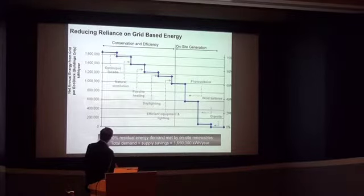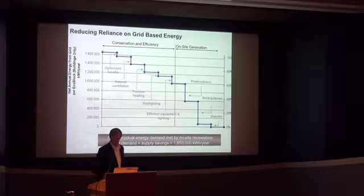There's no silver bullet. You have to do all of the steps. A better facade, natural ventilation, passive heating, daylighting, efficient equipment. You can get somewhere between a 40 to 50% reduction in the load, and then you can use photovoltaics, wind, and waste as your energy sources.